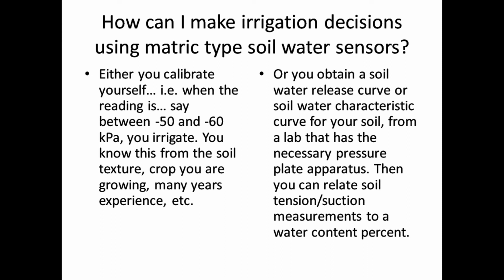So how can I make irrigation decisions using these types of soil water sensors? Either you calibrate yourself, kind of with a hand feel: you get a reading from your tensiometer or your watermark sensor, and you say, okay, now it's where I would normally irrigate. You have to calibrate yourself based on the reading from your tensiometers, watermark sensors or gypsum blocks. Or they can do a soil water release curve for your different soil textures, and then you can get your values in volumetric water content percent, which you can relate to available soil water content, as Mary had indicated.